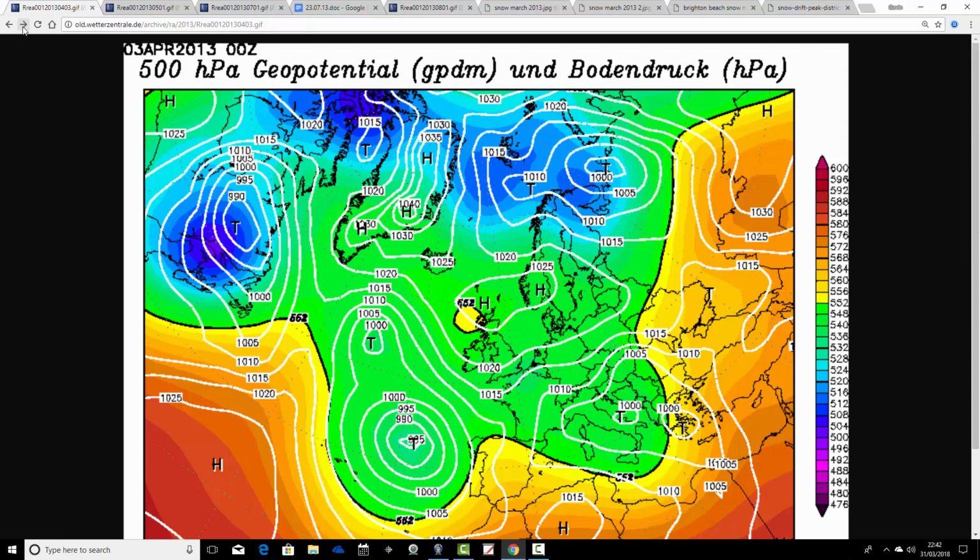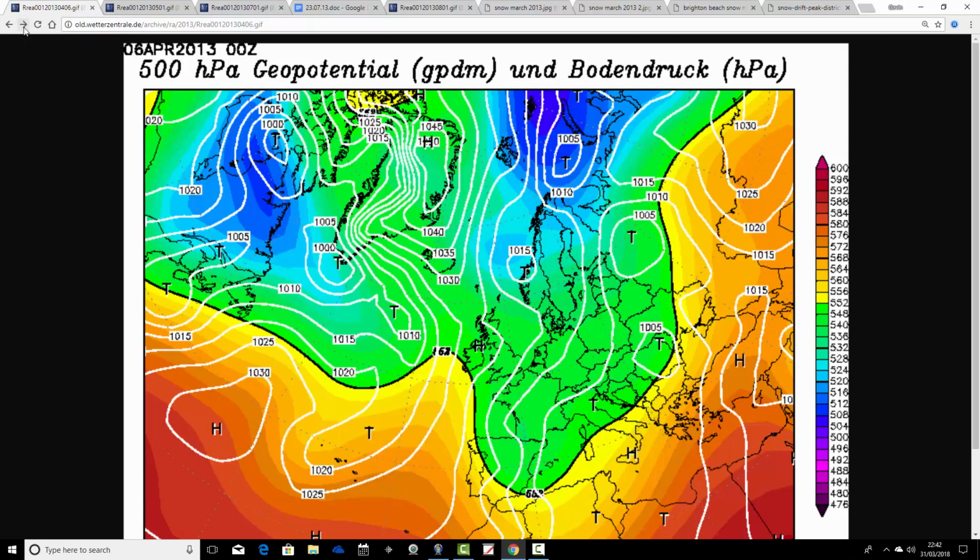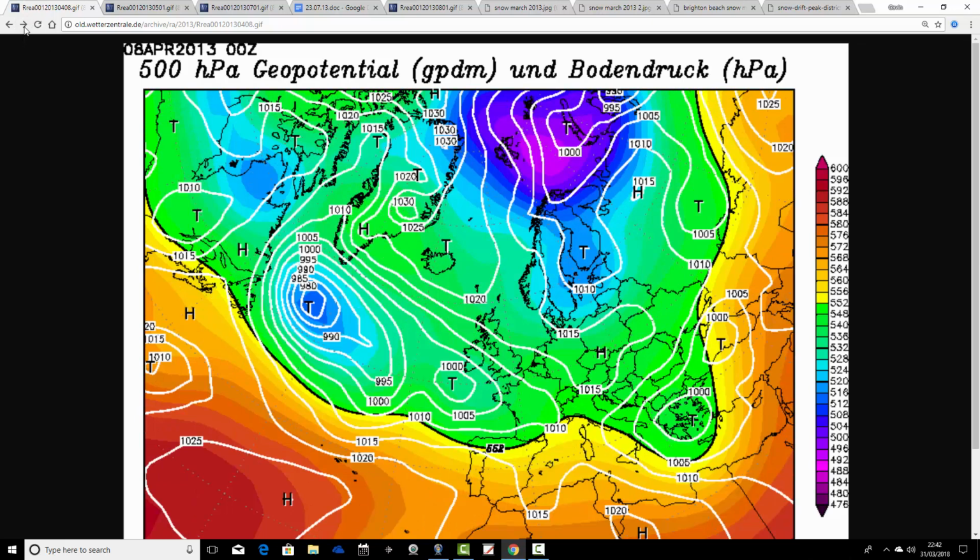The lowest minimum temperature is minus 11.2 at Braemar on the night of the 1st to the 2nd of April. Again, that is an extraordinarily cold temperature for so late into the spring. So these very cold conditions continue through the first week of April.